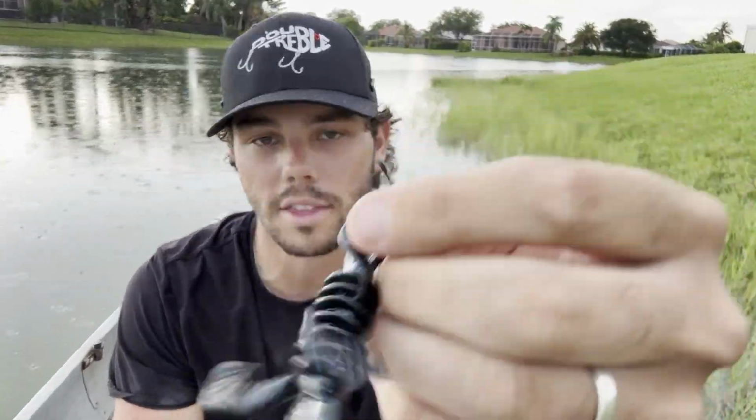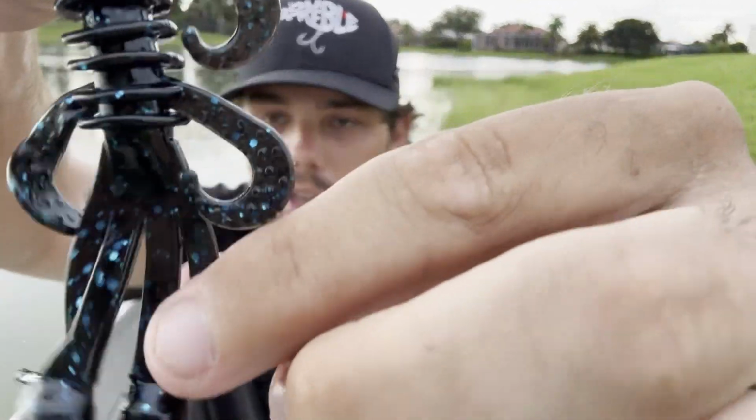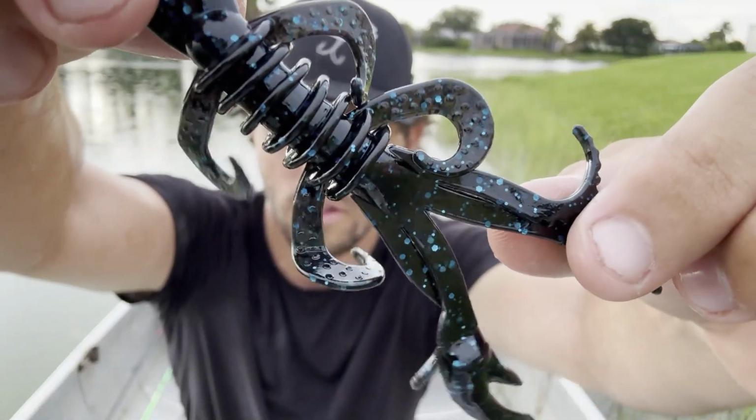As you can see, same exact thing, just gonna be different water clarities and stuff. Another thing I like about these Lost Creek ones in specific is that they are super oily and they got a pretty funky scent to them that the bass just absolutely love.